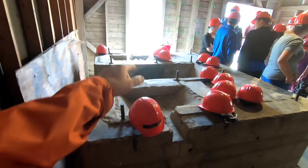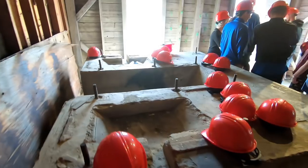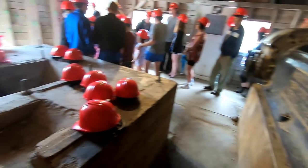This is where a second one was that was taken out during the war effort whenever they were removing equipment for steel.